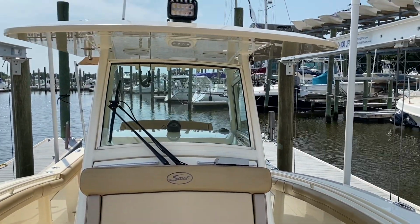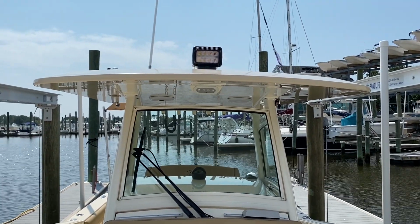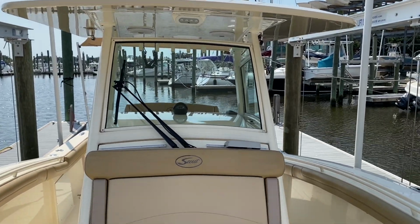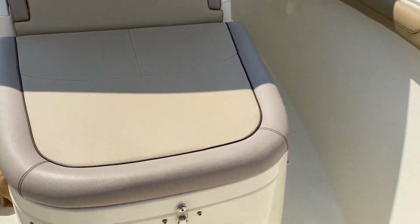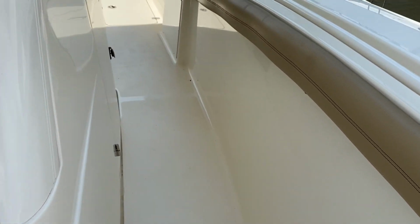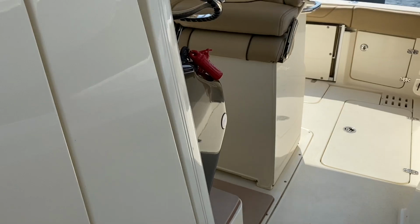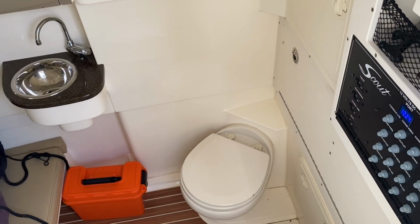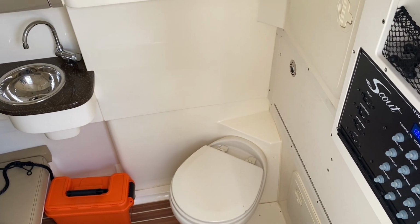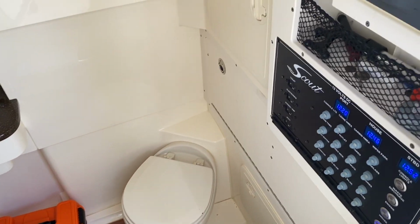Of course, we've got the hard top with the hard enclosure. That spotlight was installed this year. You can see the VHF antenna, and we've got Taco Grand Slam Outriggers. Moving aft down the port side, this door right here leads into the console, where the cushions are stored, fenders are stored, etc. You can see there's a sink, and that's an electric flush head with fresh water.